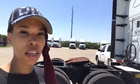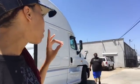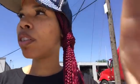We decided to go with the 2014 Freightliner because that works for us. I don't think they sell anything under a 2012, but we decided to go with the 2014 Freightliner. These are some other trucks. They have some Freightliners over there that they're bringing into their repair shop, and once the trucks have been inspected, they put them along this wall for you to come and check them out.